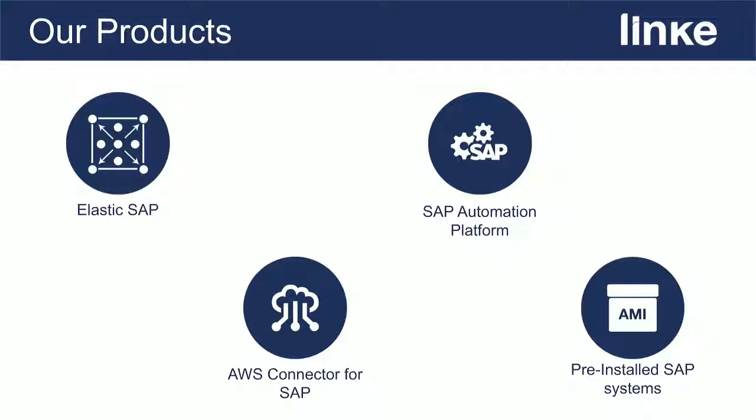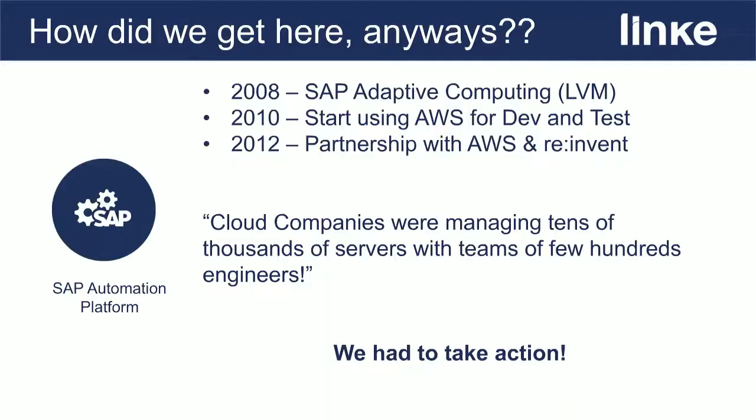And for the purpose of our webinar today, we have what we call our SAP Automation Platform, which is a set of scripts and software that allows us to automatically deploy SAP infrastructures on AWS. So today we're going to talk about our SAP Automation Platform and how to automate SAP deployments in the cloud. But first of all, we'd like to introduce a little bit how we got here in the first place.